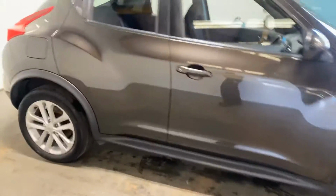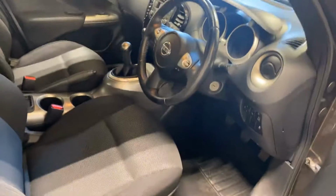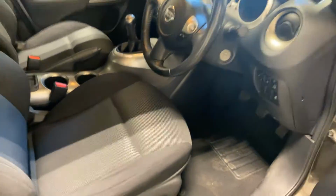And let me just show you the rear. Got the space age doors, upholstery. Here is the driver's side and cockpit, so to speak.